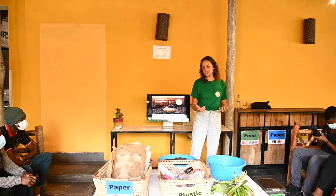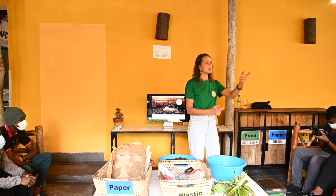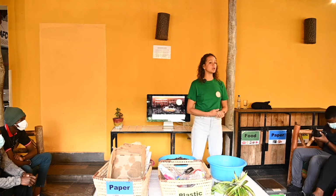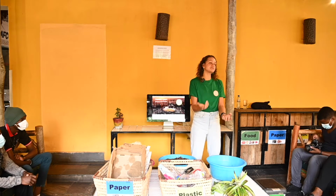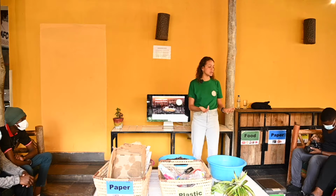What we have done, just on a smaller scale, I don't have a sample here, or maybe we have some in the gym over there, but we've worked with some local artisans, and they've taken glass bottles and have cut them and have turned them into glasses that you can then drink from.